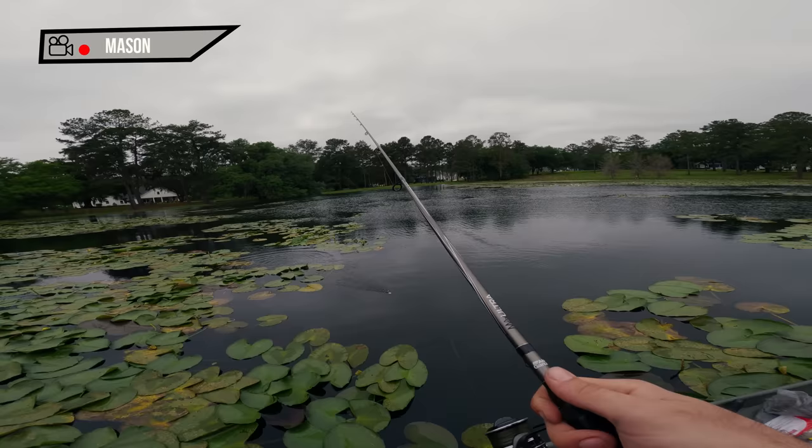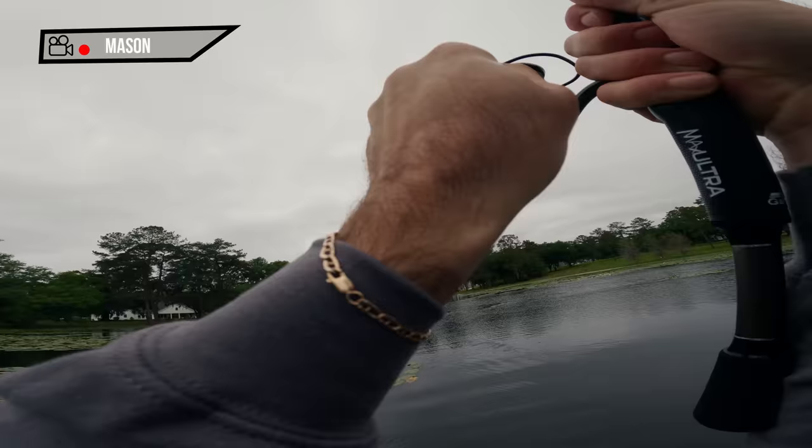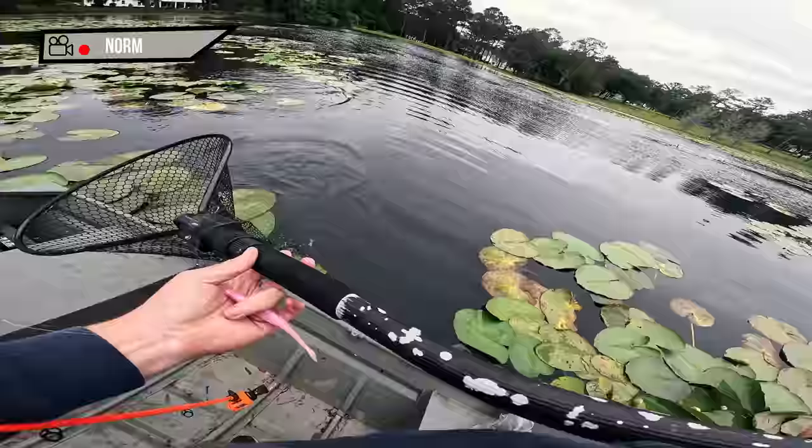Oh, I got one. Start it up. Yes, Mason. Keep that line tight. Let's go. Jake, where is he? I got you, man. Come here, Fishy. I got you. Right into the net. That was a slam dunk cast.